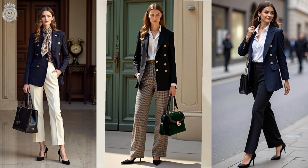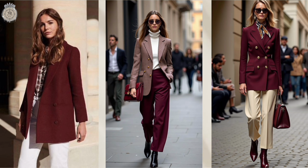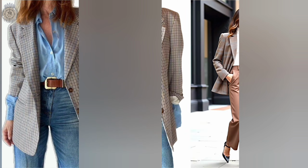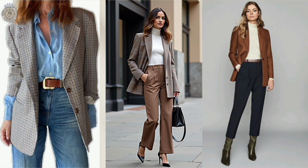I'll share with you the best tips for choosing the perfect blazer for your body shape and how to style it to reflect the elegance of a modern woman. We'll also talk about the top blazer colors for 2025 and how to use them for a chic and classy look that works for any occasion.